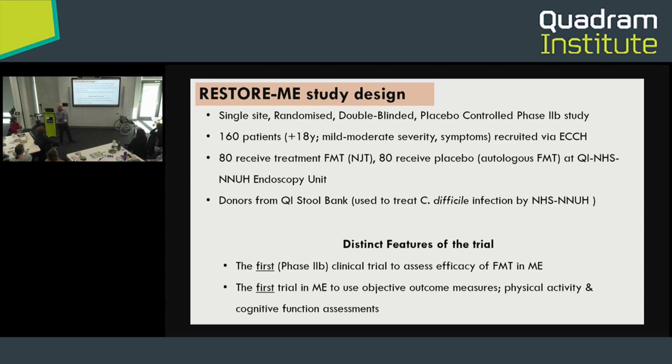We're looking to recruit 160 patients. And again, we'll have Joe, who's talking later from East Coast Community Healthcare, talk about the recruitment aspect of this. And the procedure will be carried out here downstairs in the endoscopy unit. And the donors will come from a stool bank we've already established here for the treatment of C. difficile patients in the hospital. And the next speaker, Ngozi, will talk a little bit more about that.